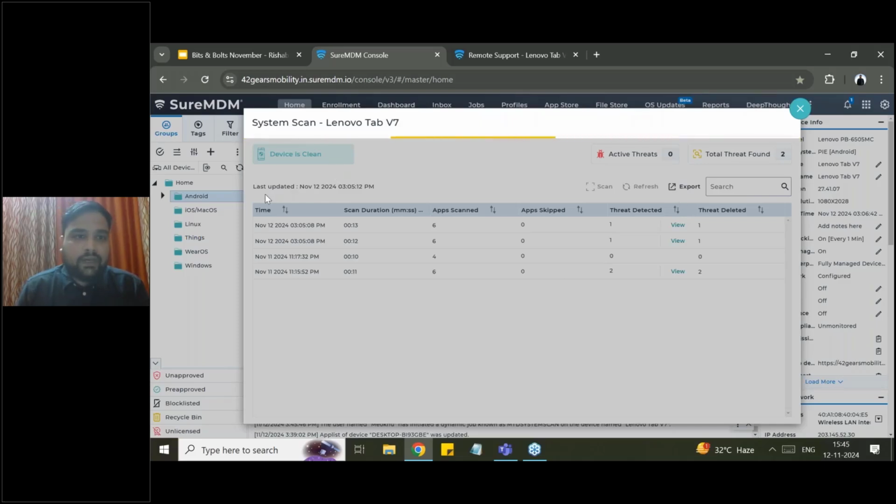In the meantime, it is scanning. I'll just talk to you about the details it will reflect on the sheet: the time the last scan was done, the duration it took, the applications which were scanned, the applications which were skipped, the threats detected, and the threats deleted as well. You can export this as a CSV report, and it will be downloaded on your system as well. Just like I've said, it first sends the data to the Pradeo server, which is why it takes some time to scan the complete device.